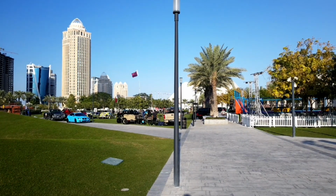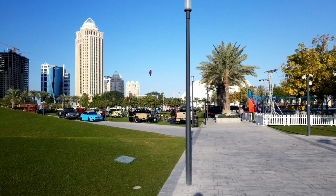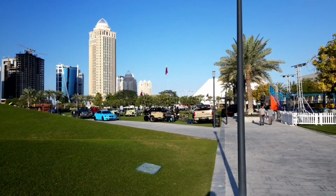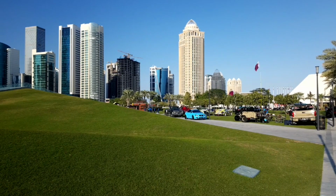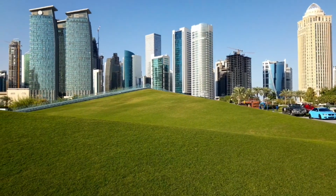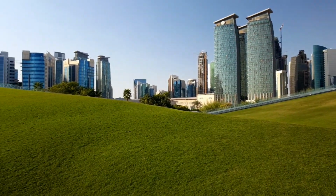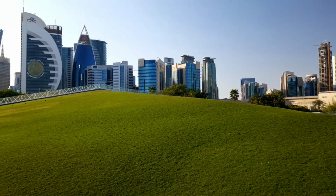So welcome back, everybody. It's Ray and Sue's Travel Channel, and we're in the park to the rear of the shopping centre in Doha. And there's obviously been a sort of car rally and exhibition here. I just thought I'd share with you a little bit of the skyline and the local park. It's absolutely fantastic. It's spotless. And Qatar is definitely a place of interest. And you can see an absolutely super cityscape.